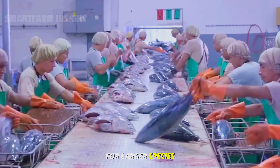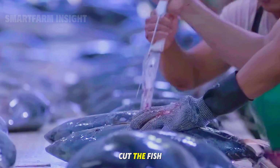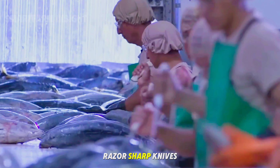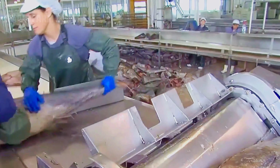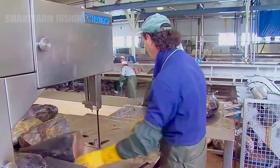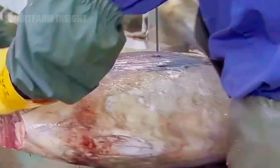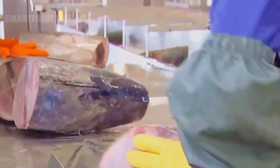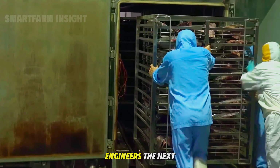For larger species like yellowfin or bigeye, specialized artisans manually cut the fish using long, razor-sharp knives. Their precision can determine thousands of dollars in value. Many are paid salaries equivalent to high-level engineers.